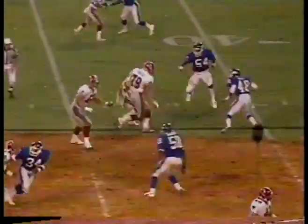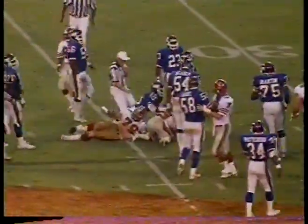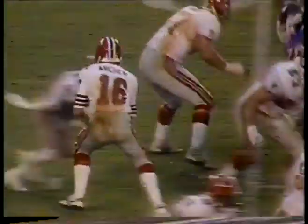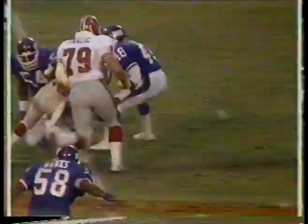In the first half, the inside handoff to Sylvester Stamps again, and he almost broke loose. Gets across the 35-yard line. Kenny Hill, the safety, made the tackle. Otherwise, Stamps has gone for a touchdown. Quick opener right up the middle, and the Giants were caught sleeping, everybody dropping back to cover their respective receivers.